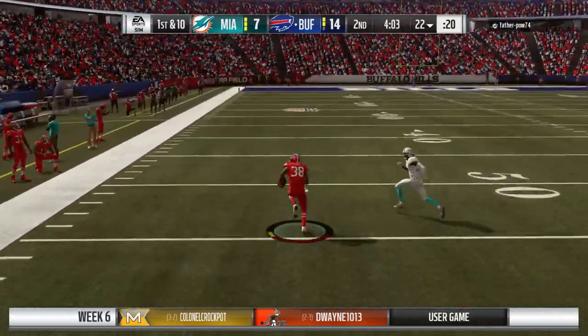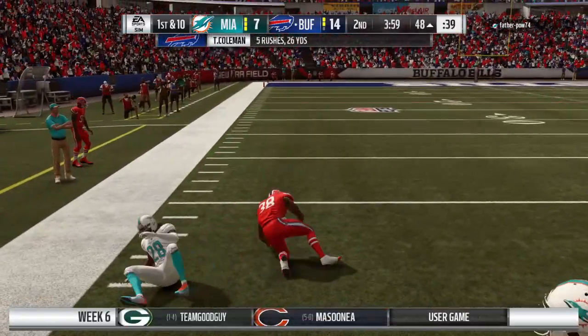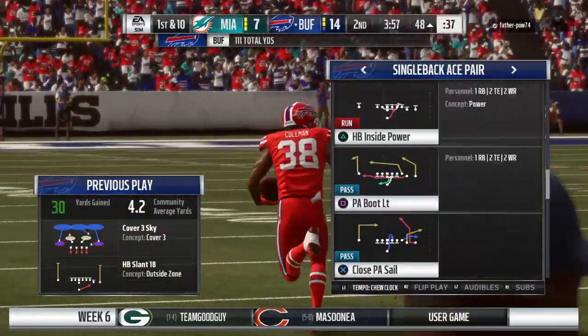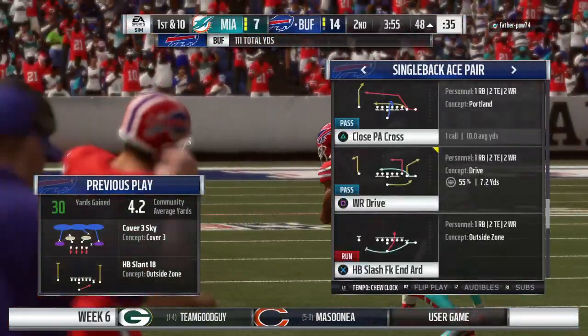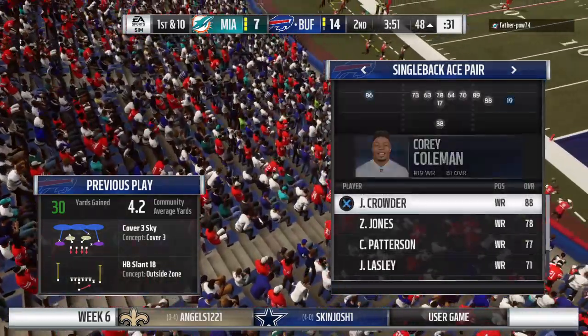Evades the tackler, and now some space. And he'll be taken down, but not before they work it across midfield. All told, it's an even 30 and a 1st down. At this stage of the game, the run-pass numbers are a little bit out of whack because most of their yardage has come through the air.